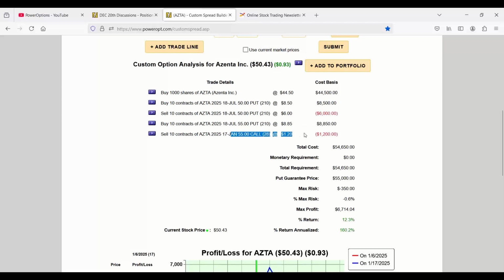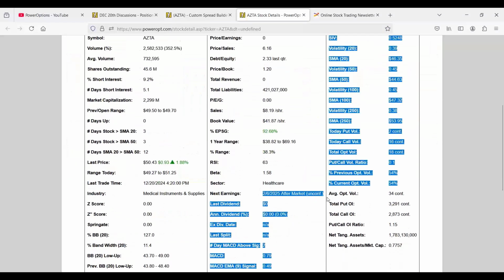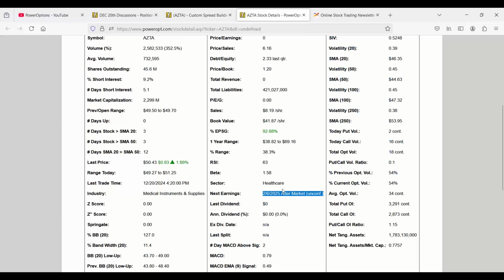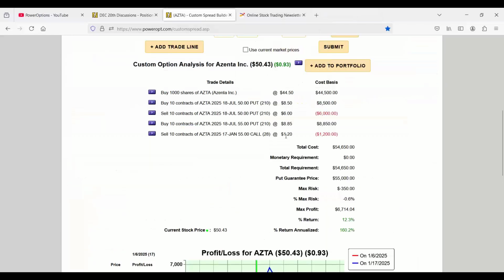I still might sell this January 55 call if Azenta did have earnings coming up on January 5th, January 7th, January 10th. Let's just take a look here. I'm going to use that more information button here. This is how we navigate into the further research on power options, whether you're in the search, you're looking at a specific option, or you're just here on this details page. Let's take a look. Okay, so the earnings are not coming out. But let's say that earnings, of course, Jen, were coming out.